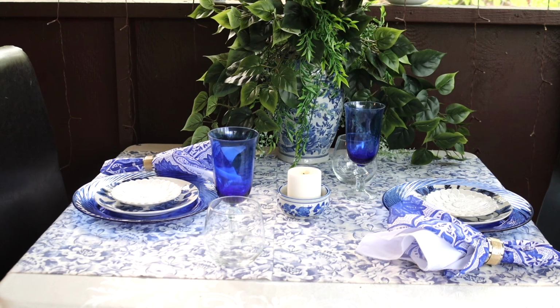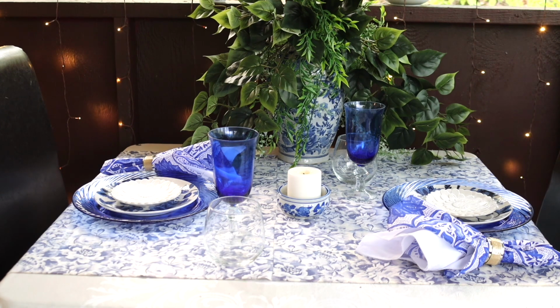So I don't even know where to begin. I can tell you that the chinoiserie vase in the back, the vessel, came from the Salvation Army, along with that greenery that's inside of the vase. Now, the tablecloth and the runner came from the Goodwill. The napkins, I believe that was a gifted item. And the napkin rings came from the Dollar Tree. The utensils came from Target. And I have to say the dishes and the salad plate, that came from the Salvation Army.